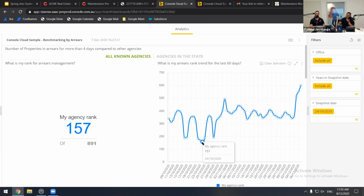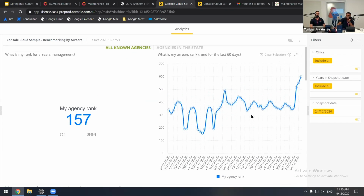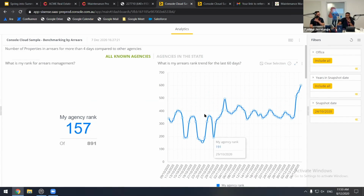Yep, that's right. And you can also see as your rank changes, it just means that you might have to have frank conversations with your staff on how we can improve performance. And this is just one way for you to see that. And this is just an example of the types of insights that Console Cloud can now give you.